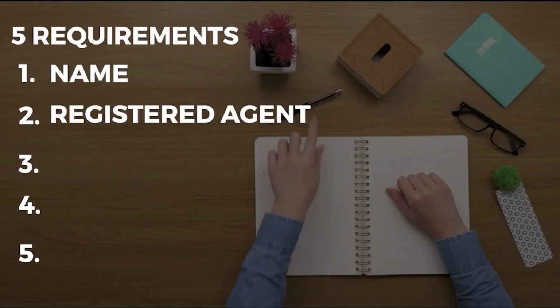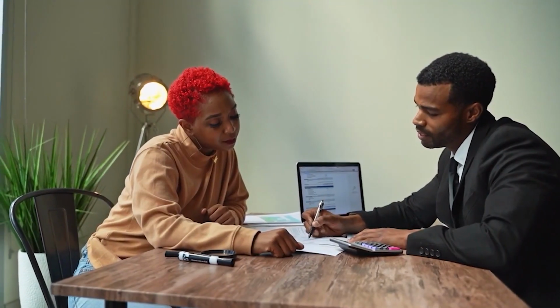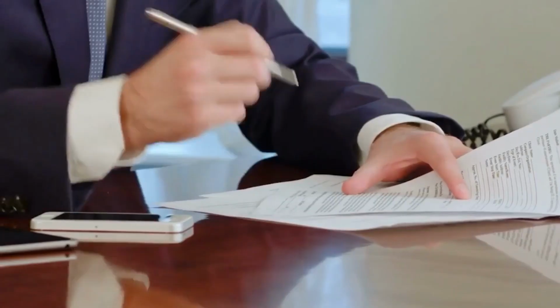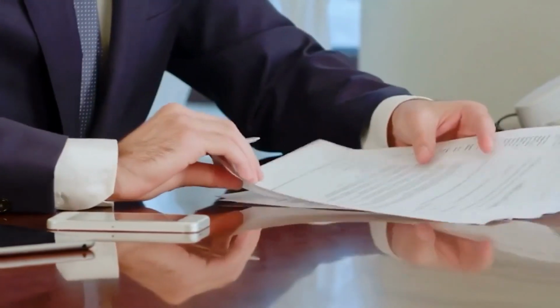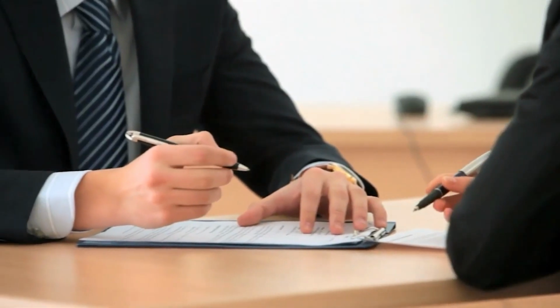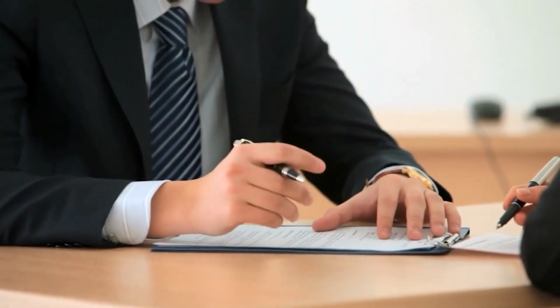Step 2. Get a registered agent. Missouri requires LLCs to have a registered agent. An agent has a physical address, as a P.O. Box is not allowed, and is available during business hours. This agent will serve as the LLC's primary point of contact for receiving key legal papers, tax warnings, summons, subpoenas, and so on. You can register yourself or someone in your company, but I highly recommend getting a professional registered agent as they have more knowledge of protecting your company in cases of possible cracks.